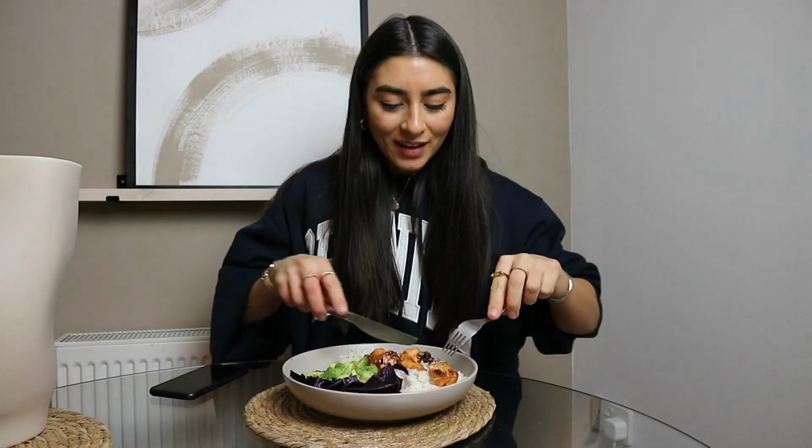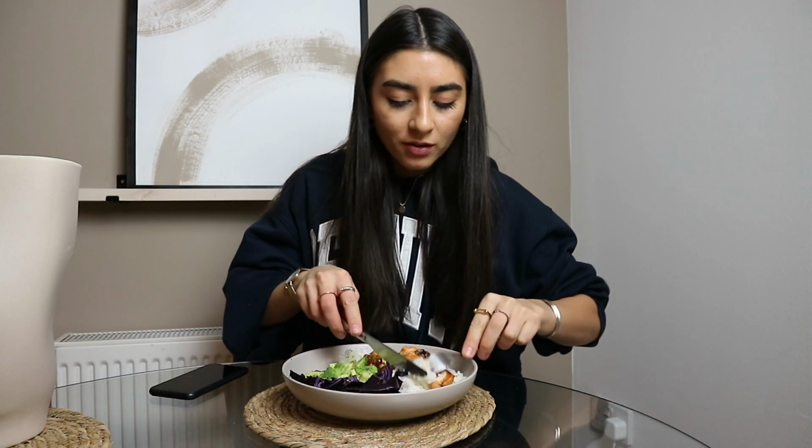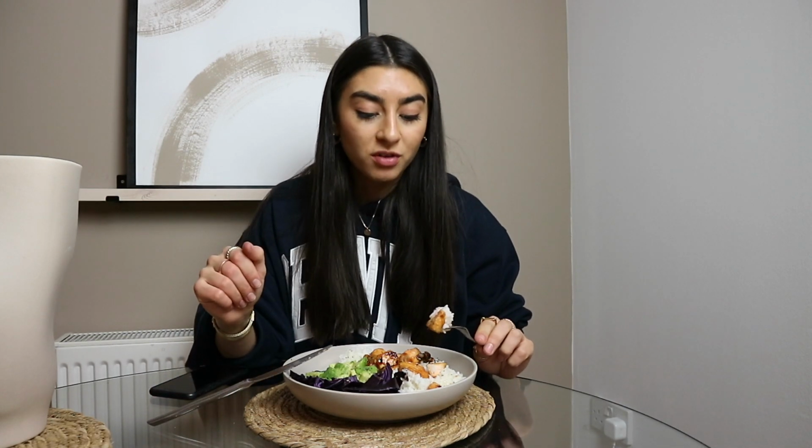Dinner complete. Let's do a taste test. The salmon looks really good. We usually just shove the salmon in the oven, but this was like a recipe that I followed and they suggested frying it with the glaze, and honestly it looks really good. So maybe that's going to be our new way of making it. And it's super quick. Usually it takes about 20 minutes in the oven, but this was way quicker, so I'm positive.